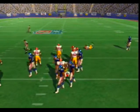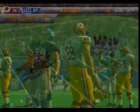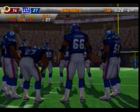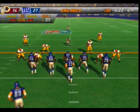Give it to the halfback. Haley is there on the stop at the 27-yard line. Johnson with a nice burst through the middle that time. 5-yard pickup. Ball on their own 27.